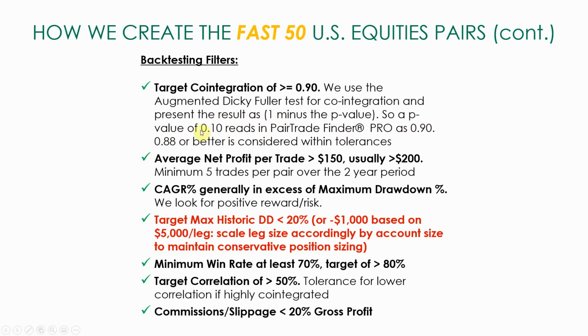Perfection is not always possible in trading. So the average net profit per trade, we always look for greater than $150 based on 5,000 a leg, and usually greater than 200. We want a compound annual growth rate in excess of maximum drawdown. We want a target max historical drawdown of less than 20%. This is really important for us.